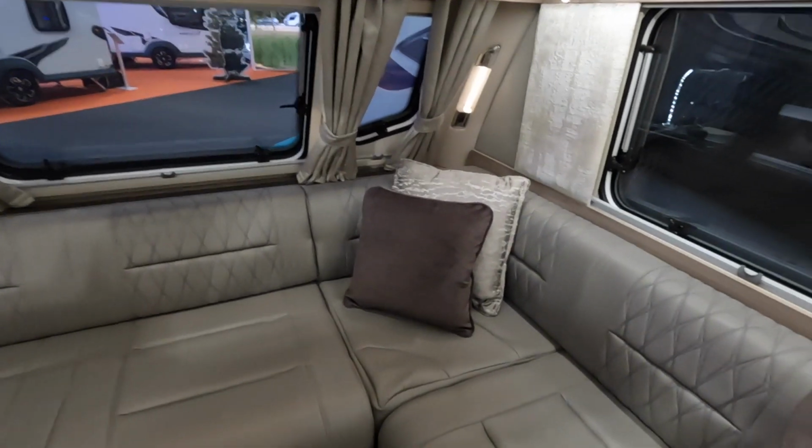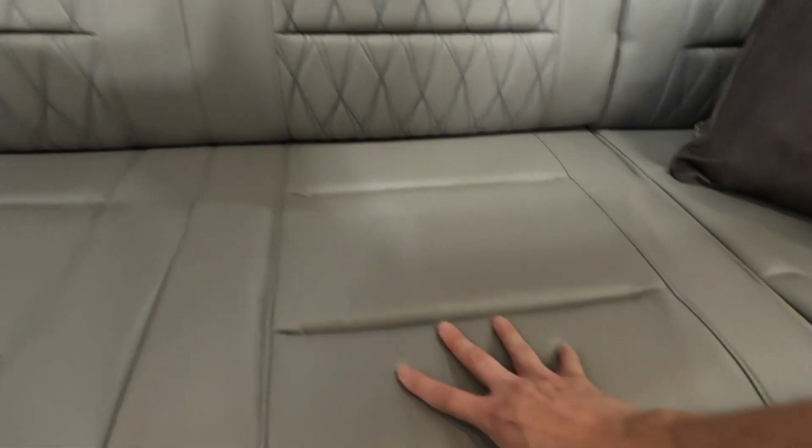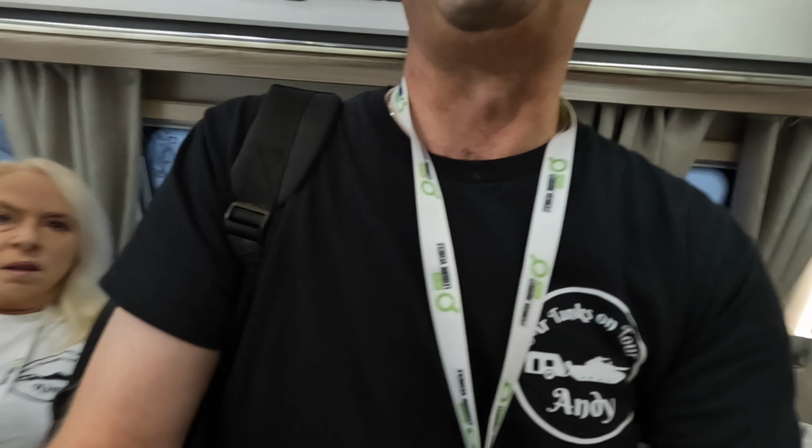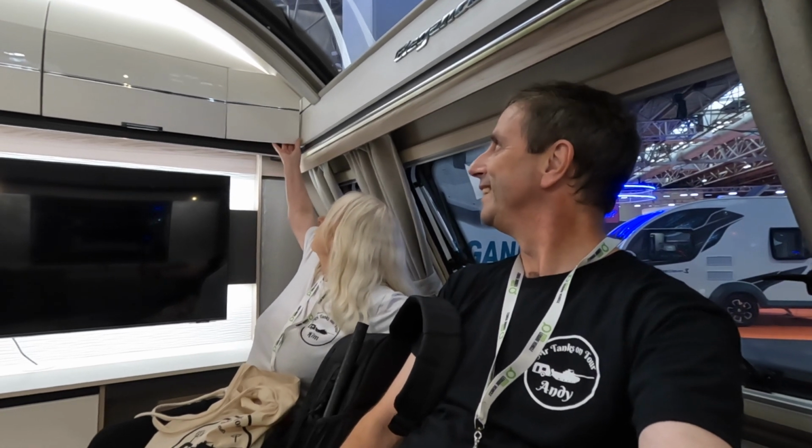So is this what they would call the vegan leather? Oh, it's lovely, nice and soft. And have a little sit down. If this is what you've got, Caravan, I love it. Melt into the seat. The cupboards are lovely as well.